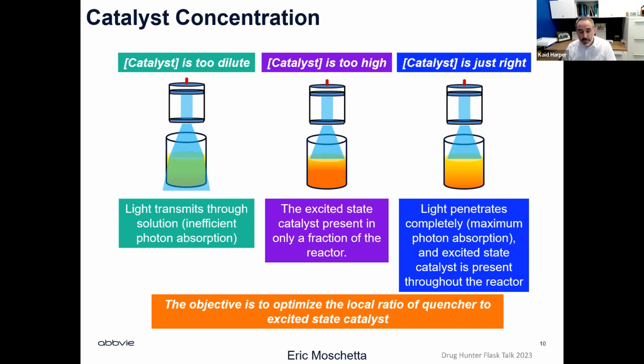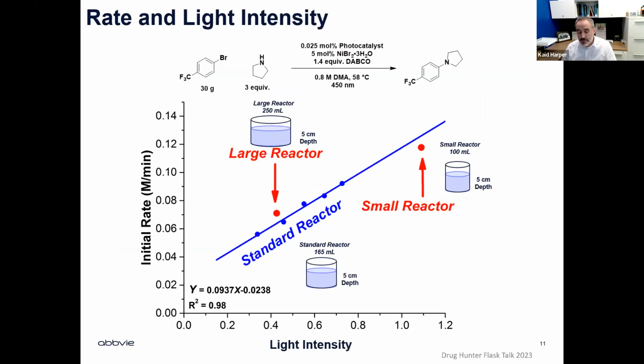The real lesson to anybody out there in medicinal chemistry or process chemistry is that the catalyst concentration that you want to target for a reaction has less to do with the intrinsic chemistry and more to do with its molar extinction coefficient and its photophysical properties, right? So that's where I think that idea is still very counterintuitive, right?